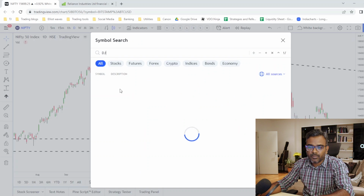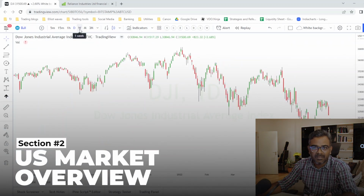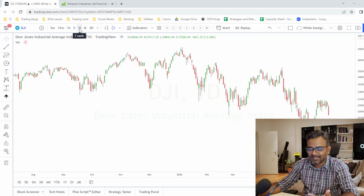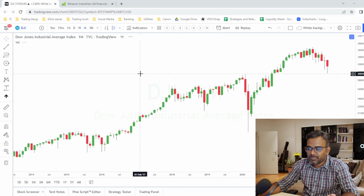Now let's take a quick look at the US markets as well, because US markets also define the Indian markets. In fact, there's a saying, if the US sneezes, then we catch a cold, right? So let's take a look at what the US markets are doing.